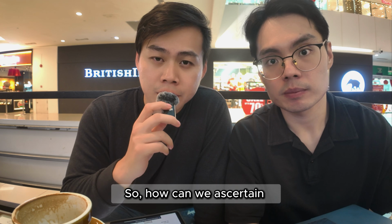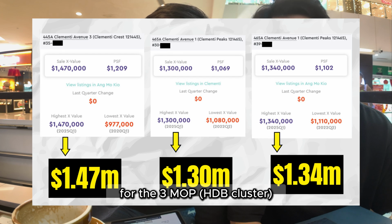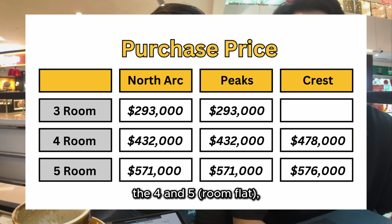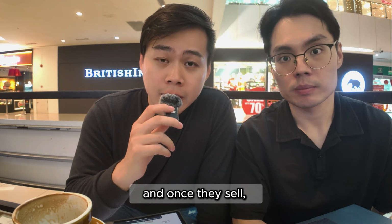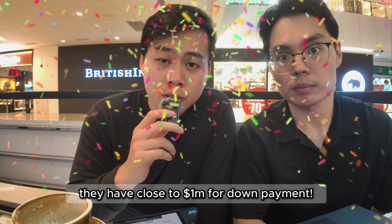So how can we ascertain if they can be an exit strategy? Firstly, from SRX value, we can notice some of these units for the 3 MOPs are currently valued between 1.2 million to the highest 1.5 or 1.6 million for the higher floors. And when they first purchased for the 4 and 5 bedrooms, they only purchased in the range of 500 to 700k. And once they sell, they are able to double the money along with the profit they have taken in, plus how much they have put in. They have close to $1 million for down payment.